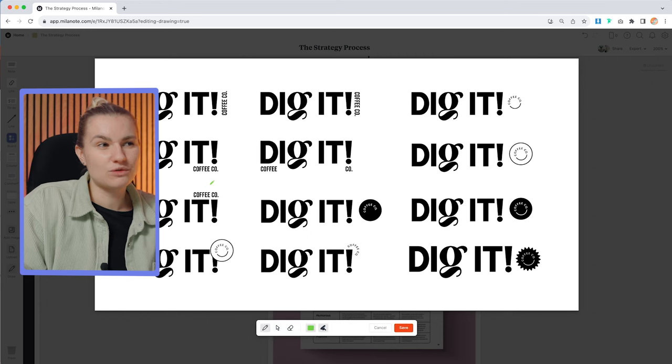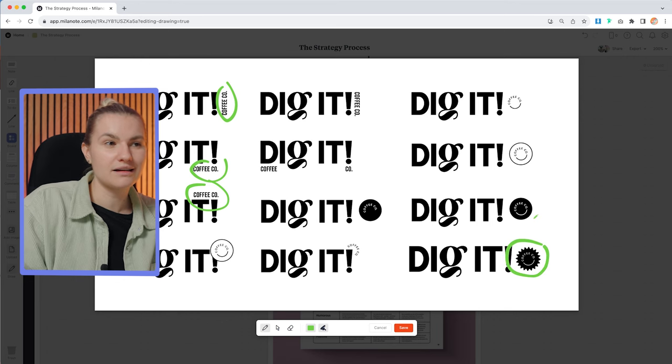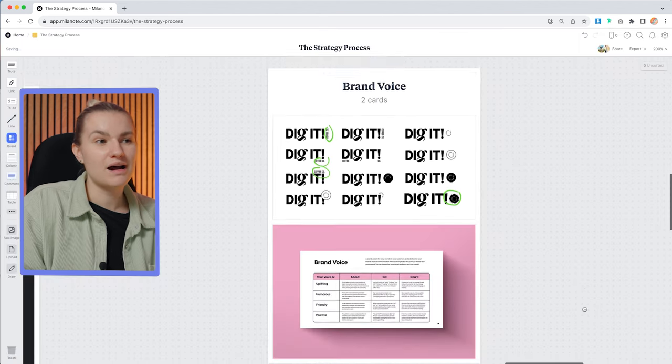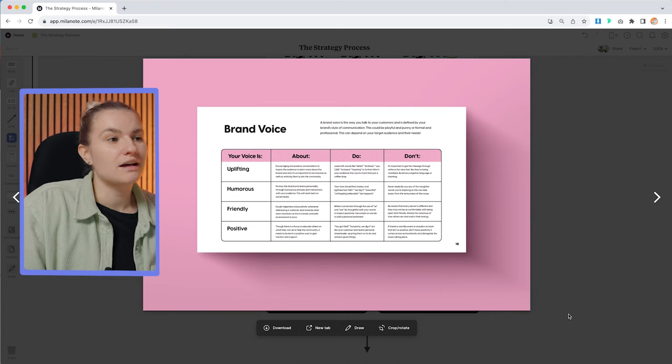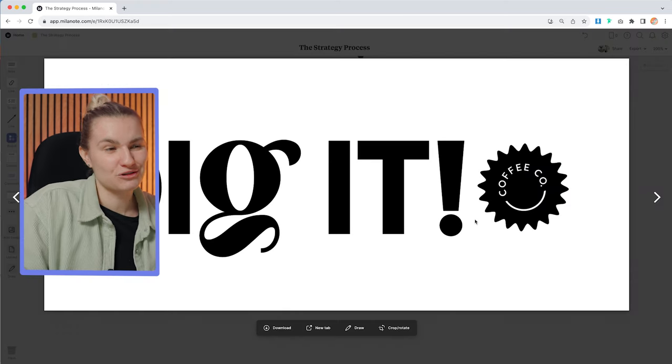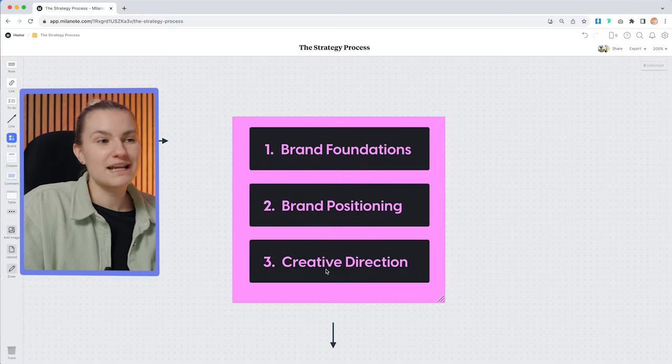Now, initially, I struggled with the layout of the words Coffee Co. However, by revisiting the strategy and doing some brainstorming, the idea of creating a circular icon resembling the sun with Coffee Co. placed inside came to mind. Now, this concept was inspired by the words friendly and uplifting mentioned in the brand voice section. I also went on to add a semicircle to create a smiley face, reinforcing their positive and uplifting message. Once I'd gone through all the stages of brand positioning, it was time to move on to the final stage of my brand strategy process, which is creative direction.